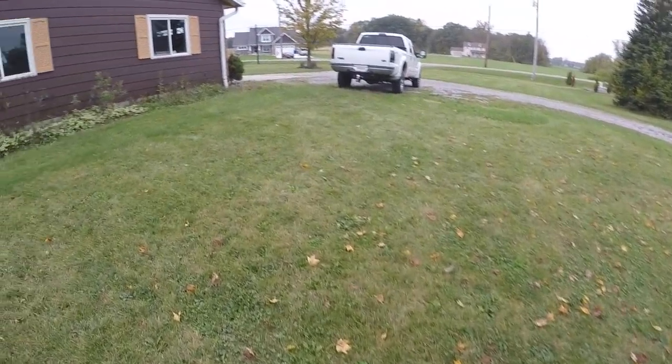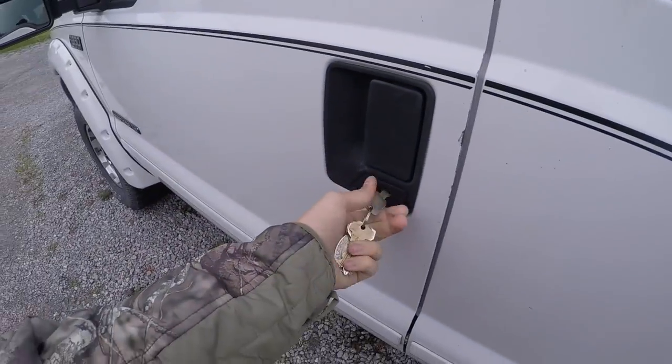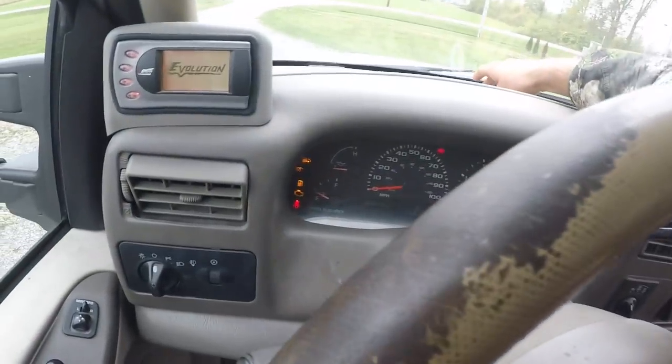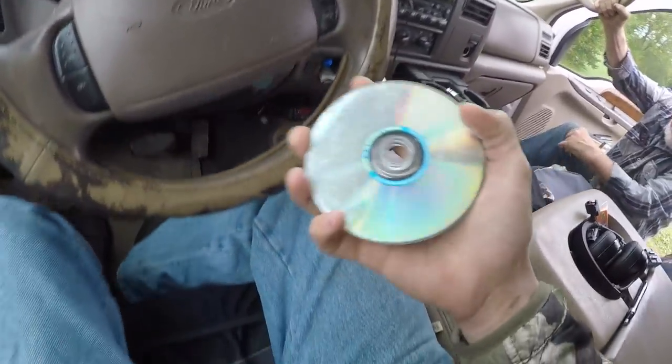Take this truck here. CDs laying up there.